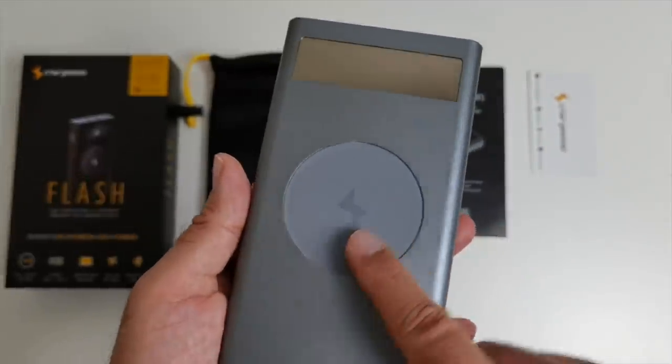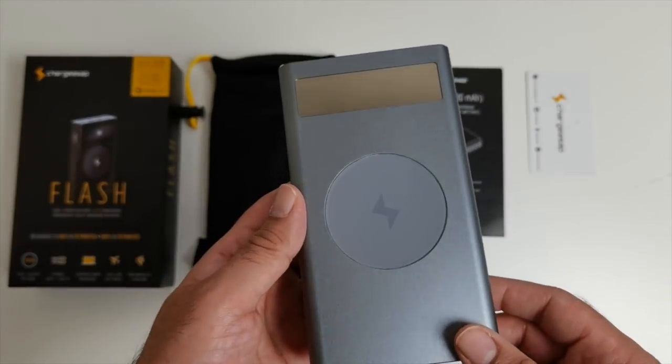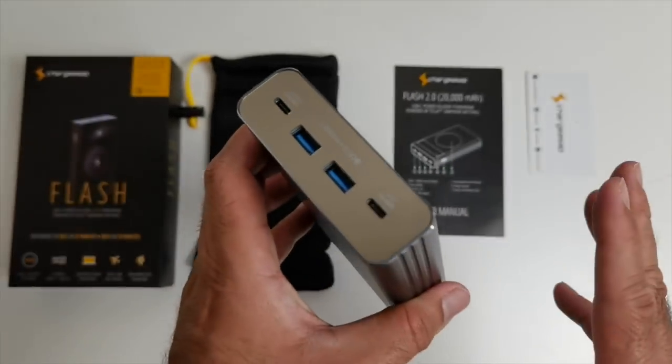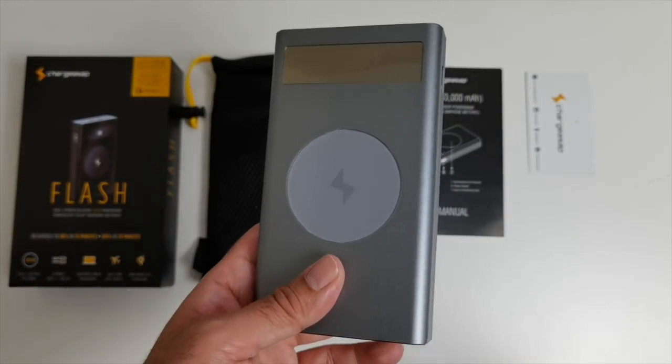And you've got a 10-watt wireless charger on top. So combined power of all the ports is 210 watts. You can charge four devices at the same time. And this supports nearly all the fast charging technologies currently available.